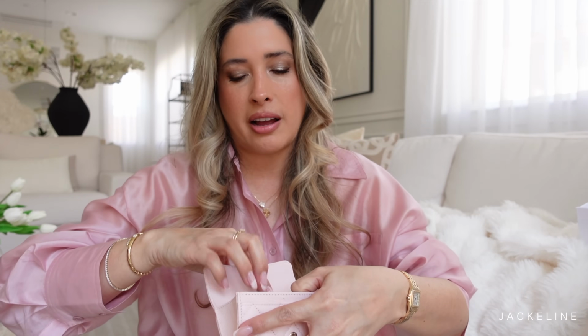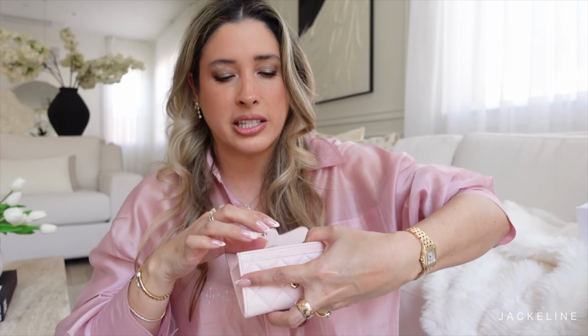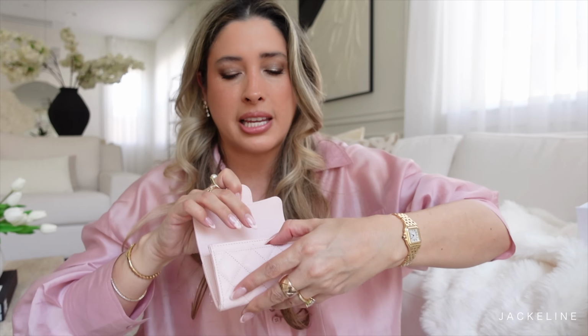Long ago, I have not been using wallets that unfold completely like the typical kind of men's wallet. I like that it has just one big old compartment that I can see everything, a smaller compartment here, and then one compartment on the back, making it just a little bit easier to see everything that I have inside.